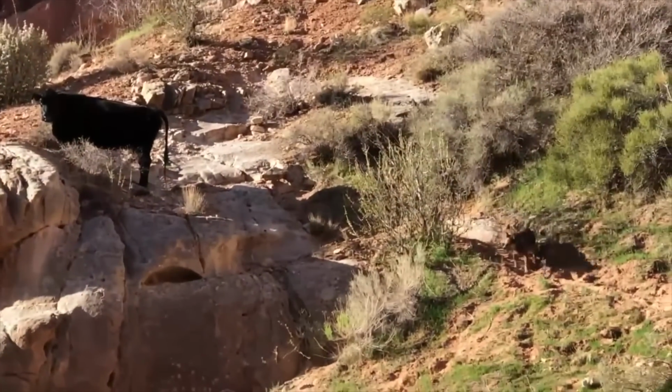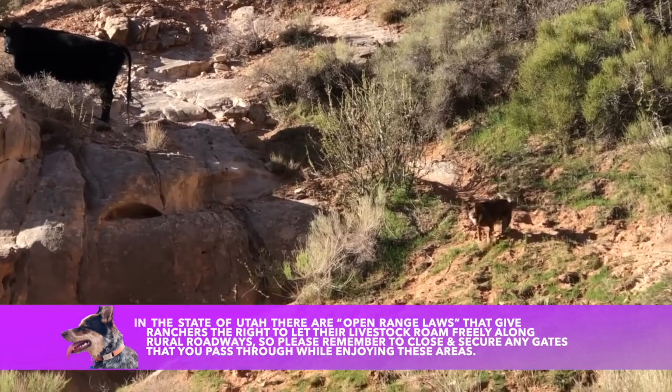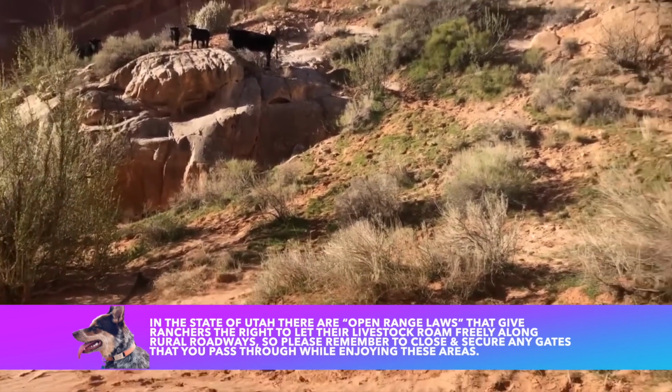Whitey, come on, baby. I think it's that heeler in him, that cattle dog. It's in his genes, he doesn't see cattle very much. Hey, be nice to those cattle, buddy.